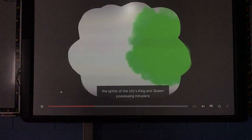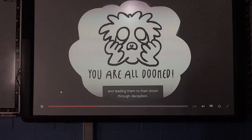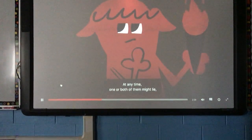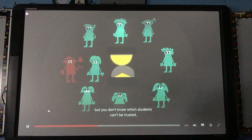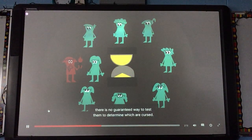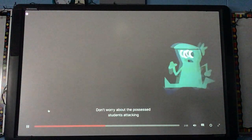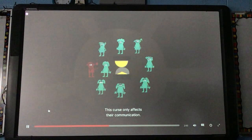There's just one problem. The inscriptions told of the altar's curse, the spirits of the city's king and queen possessing intruders and leading them to their doom through deception. Remembering the green smoke, you realize two of the students have been cursed. At any time, one or both of them might lie, though they also might tell the truth. You know for sure that the curse didn't get you, but you don't know which students can't be trusted. And because the possessed students may lie only occasionally, there is no guaranteed way to test them to determine which are cursed. Can you figure out a way to ensure that you all escape? Don't worry about the possessed students attacking or otherwise harming the others. This curse only affects their communication.